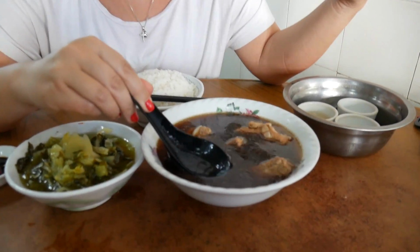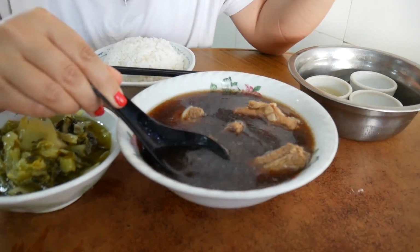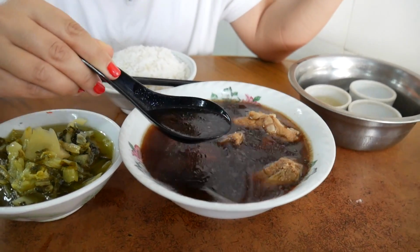I've just got to get in and try this broth because it looks so good. So the broth is cooked using a ton of aromatics and herbs. So hopefully it's super flavoursome. Let's try it.